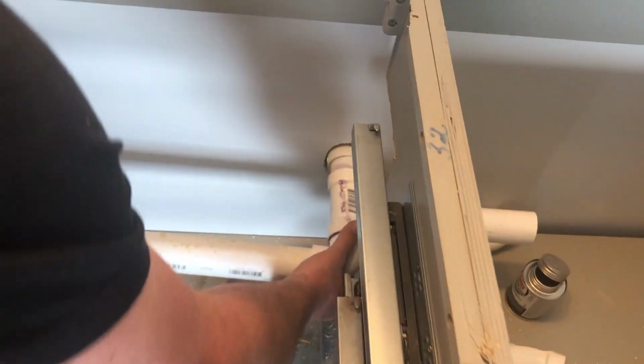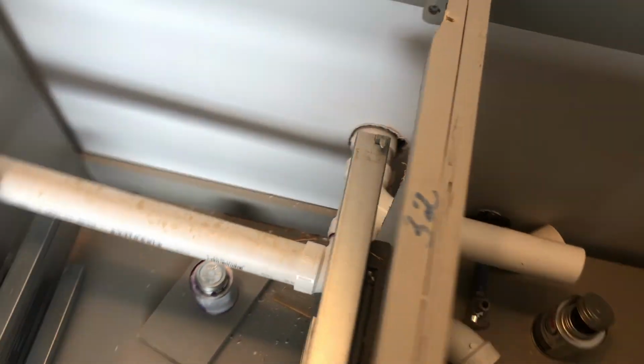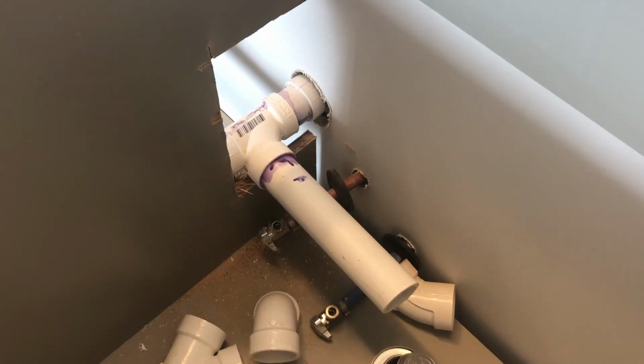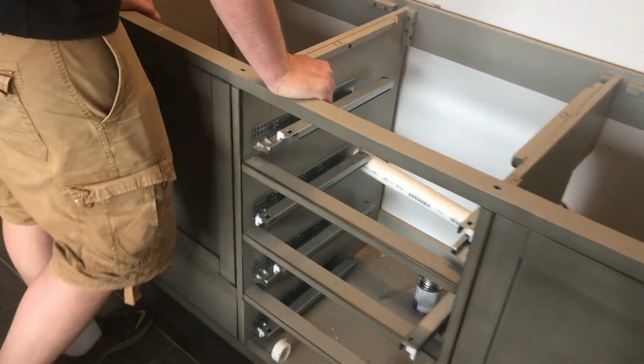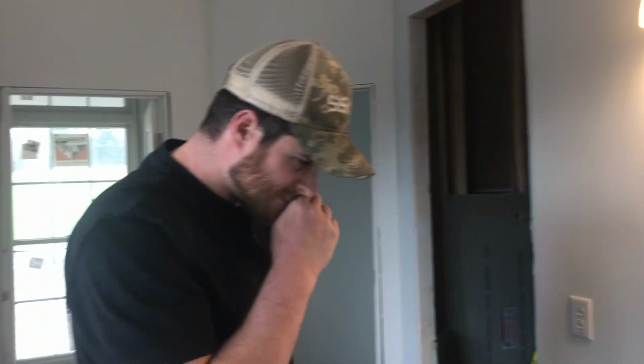Then we're gonna have 2 overmount sinks. James is doing the plumbing for our vanity. Okay, that works. Yeah. Looks terrible, but that's okay. Who cares what it looks like? It's gonna be behind our drawers. No one's ever gonna see it. I think it looks great.